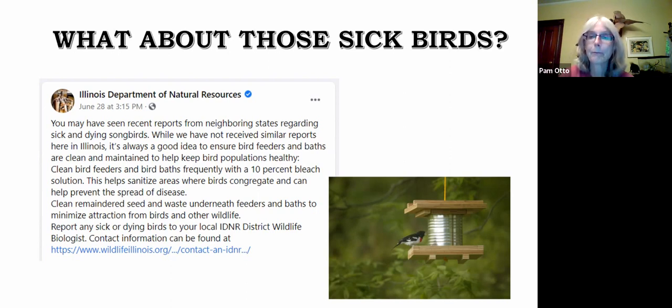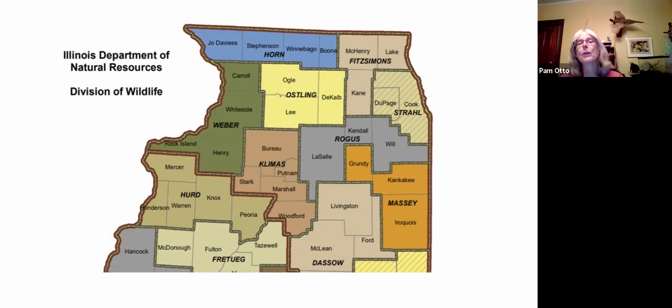Well, here's a look. I didn't put the whole map in, just figuring that we would be most interested in the top half of the state. But if you go to the IDNR Facebook post, you can follow the link and it will show you the whole map. But you can see how the counties are divided up.